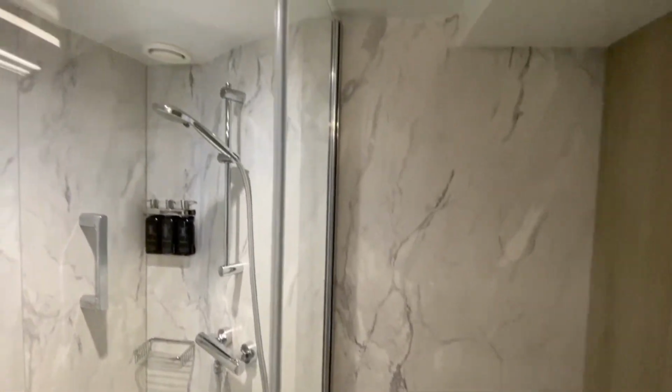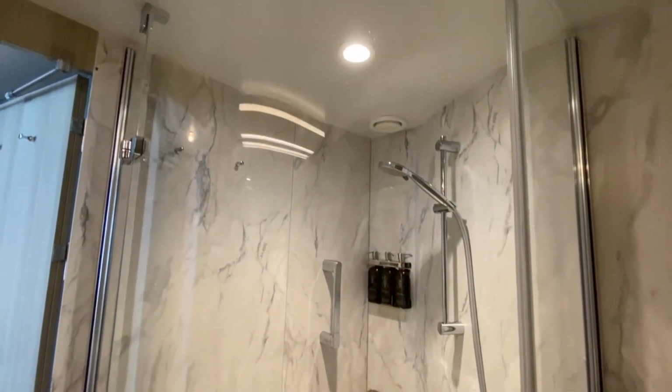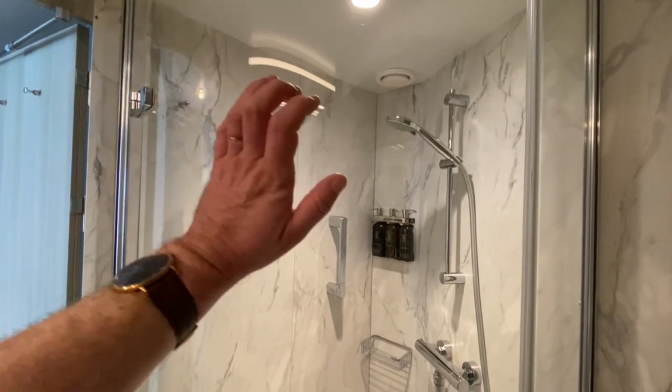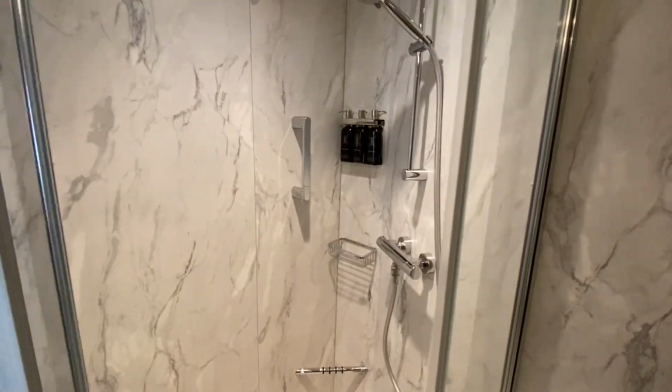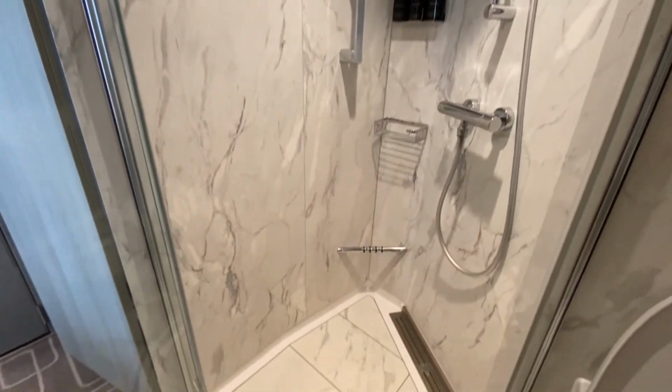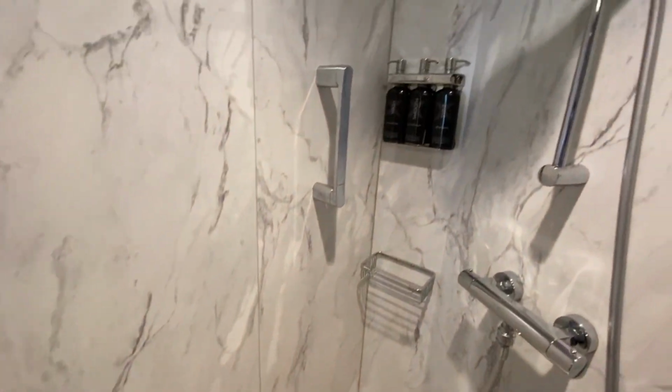And then we move on to the shower. One good thing about the shower, if you don't know us by now, we don't like a shower curtain, it's a nice glass one. Now this shower is on a bit of an angle as well, which is interesting, so it looks as though it's quite spacious. So we'll just step in here.